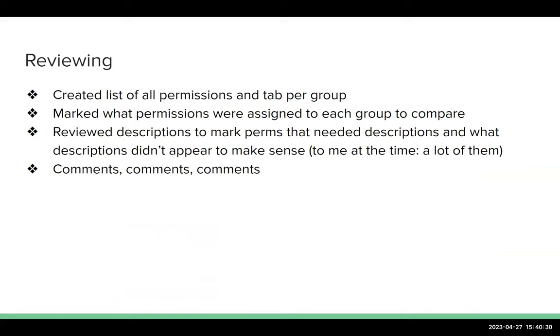It is hard to explain the process again, because it goes in so many different directions. But I created a list of all the permissions, separated out the permissions per group, and marked what permissions were assigned to each group. That was helpful in comparing the differences and helped make the decision of getting rid of some of those groups that weren't really needed.